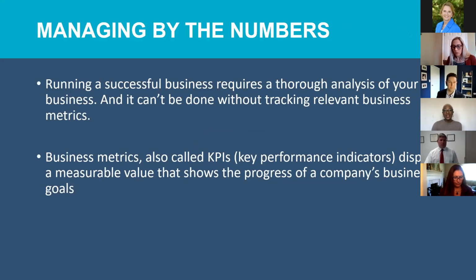Ultimately, running a successful business requires that you are constantly doing a thorough analysis of your business just to get a sense for how well you're doing, number one, internally against the goals that you've set for yourself. But as you're looking to optimize your operations, particularly if you're getting ready to sell your business, now you want to make sure that you are running your business fairly closely to how others in your industry are running it if you're going to get top value for the business.